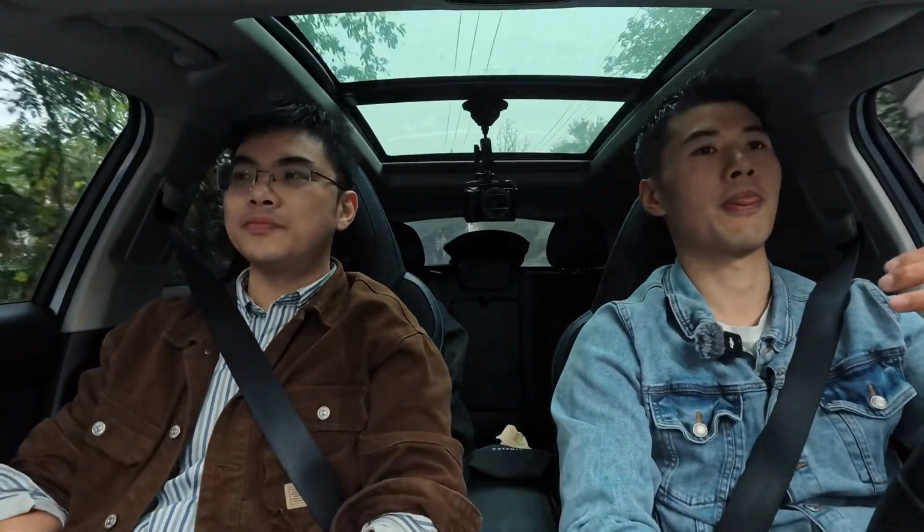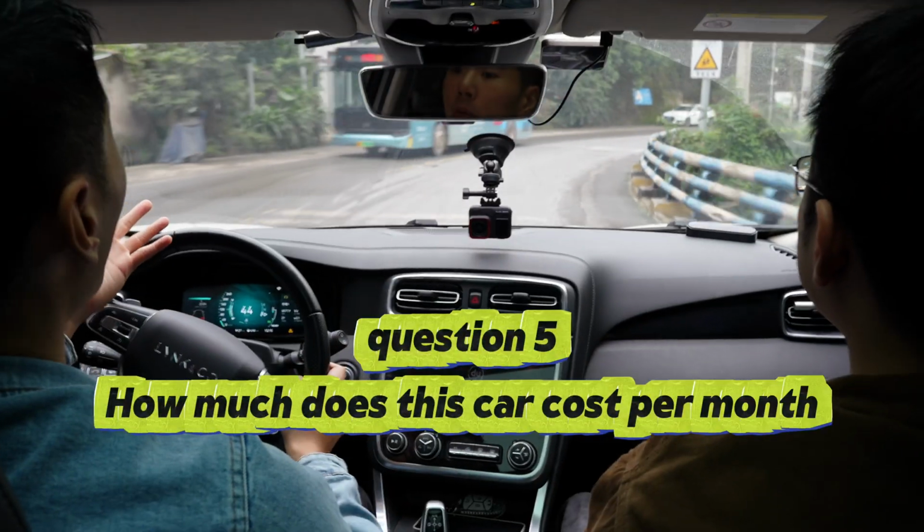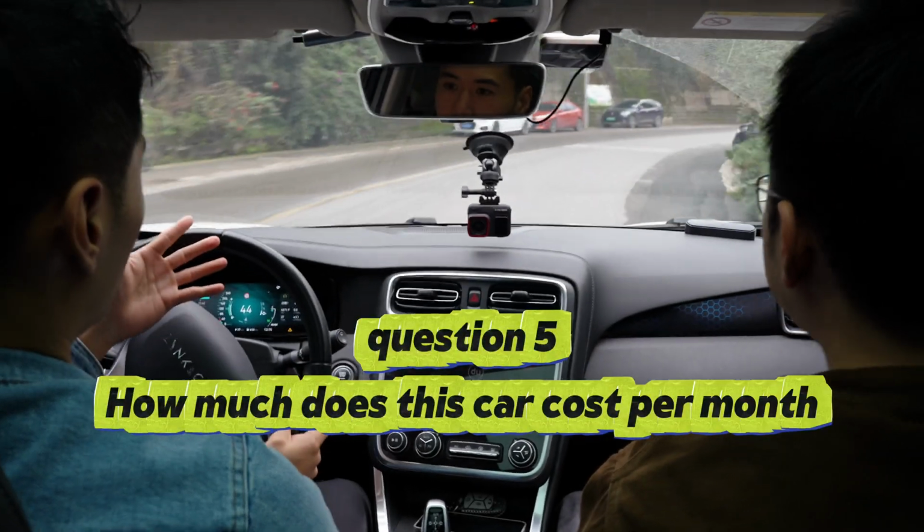Frankly speaking, this is my first time driving a PHEV. Now, we're in hybrid mode, right? Yeah. So Charlie, you've been driving this for more than 6 years, right? Yeah, 6 years. So how much does this car cost you every month now? This depends on two situations. I have a charging station in my home, so I can charge every day. So you basically use electric. Yeah, basically every day I use electricity.